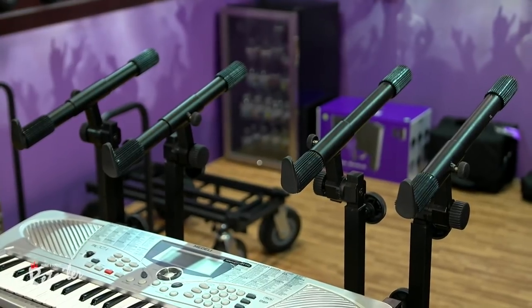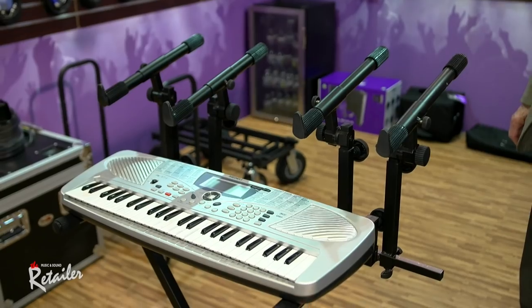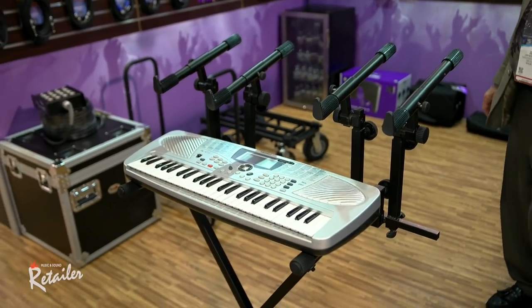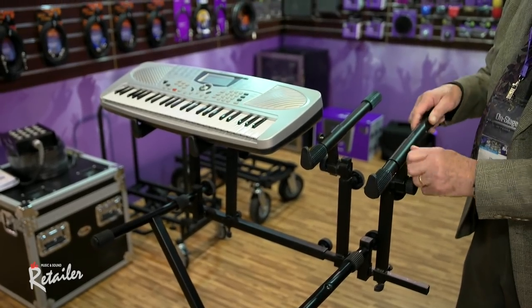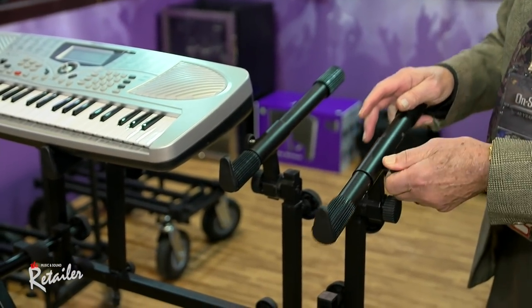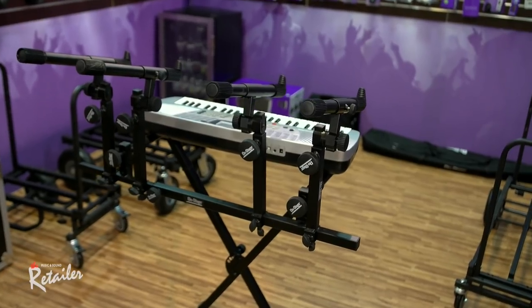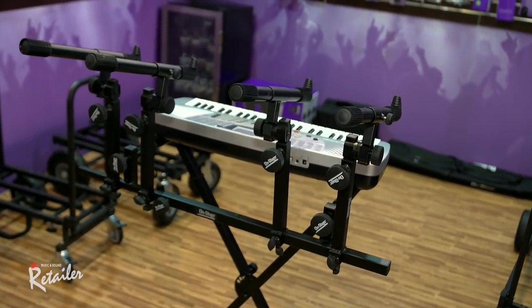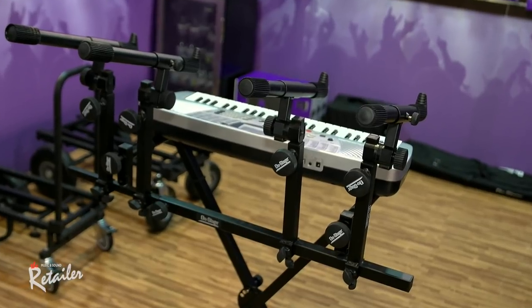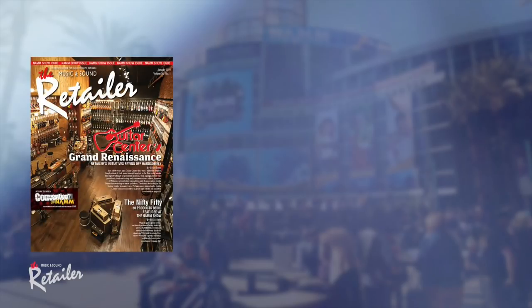The new KSA8500 Deluxe Keyboard Tier has everything they need to add all kinds of equipment to their stage setups. It has two sets of fully adjustable arms that can support additional keyboards, synthesizers, laptops, you name it. The product is compatible with 1-inch square or 30mm round tube stands, and it can be used with OnStage's X stands.